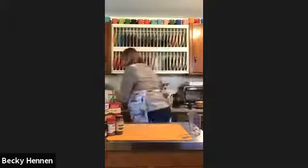Now, are those a little bigger than normal muffins? Because that muffin pan looks pretty large. Not really. I did these earlier, and the muffin pans were about the same.